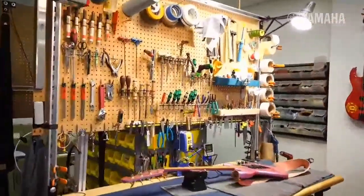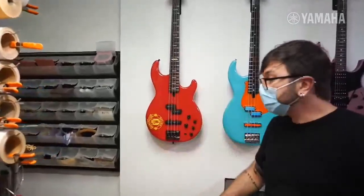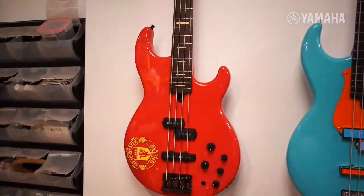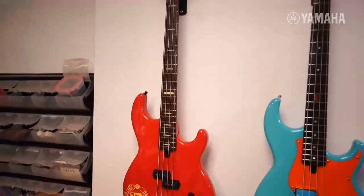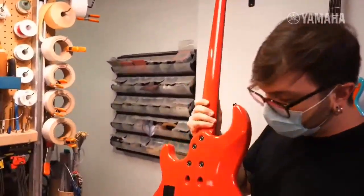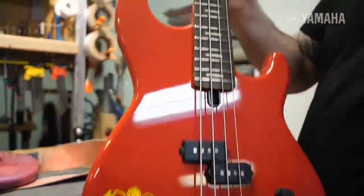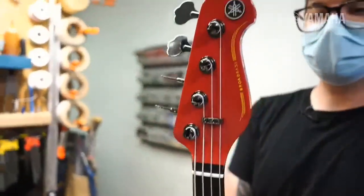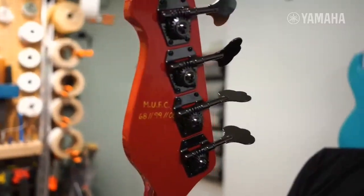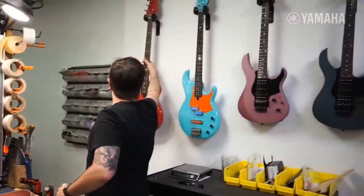Yeah, so speaking of jack baits, we just finished up this bass. This is a BBP 34 custom that we did for him. And actually, you know, they're big Manchester United fans, so we had Pamelina Hovnatanian, amazing artist and painter that we work with, hand paint the graphics on here. Even put the BB logo on there. It's pretty cool. How about some championship years? Pretty awesome.